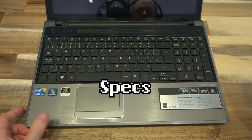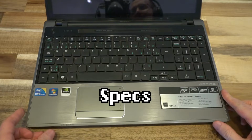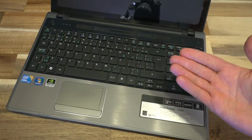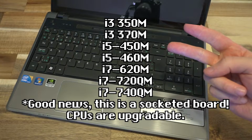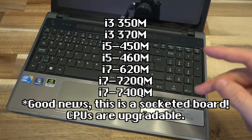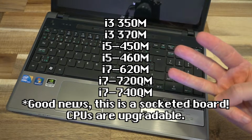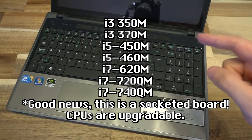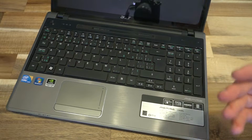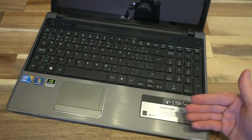This was available in so many different CPU configurations that I think that's probably the best place for us to start talking about it. Without further ado, the following CPUs were available for this thing. You had two i3s, either the 350M or the 370M. You had two i5s, the 450M or the 460M, and then you had three i7 variants, either the 620M, the 720QM, or the 740QM.